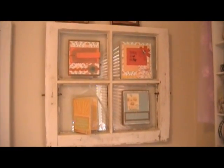Okay, and up here are some old windows I picked up. And this is where I display some of the cards from the design teams that I'm on. They are ones that I just haven't given away yet, or I'm just kind of attached to them, so I display them here so I can look at them, like I said earlier, and be inspired from some projects that I've worked on.